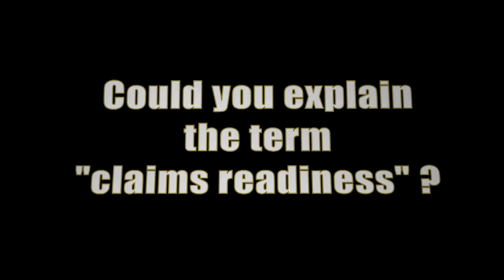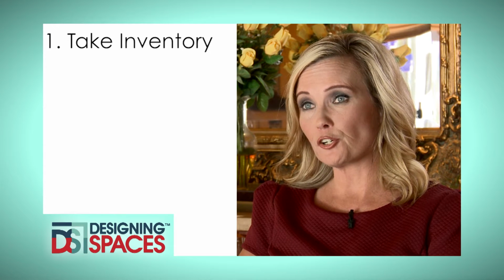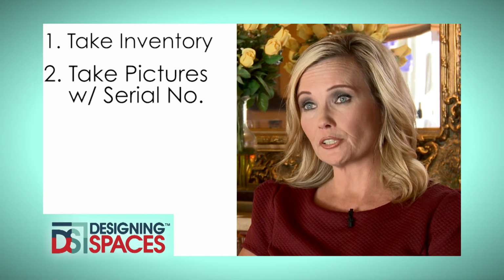Could you explain the term claims readiness? Claims readiness simply means being ready in the event of loss. There are a couple things you can do to ensure this. One, take inventory of the items in your home periodically. Two, take pictures along with serial numbers. And third and lastly, keep receipts for any items over $200 in a safe place.